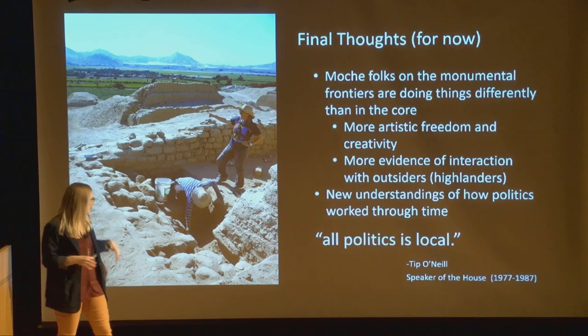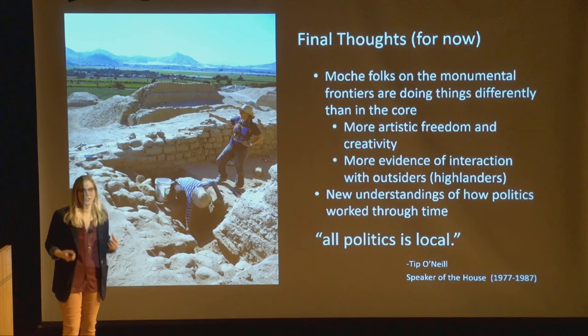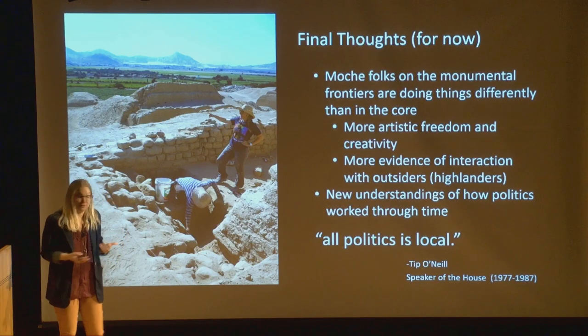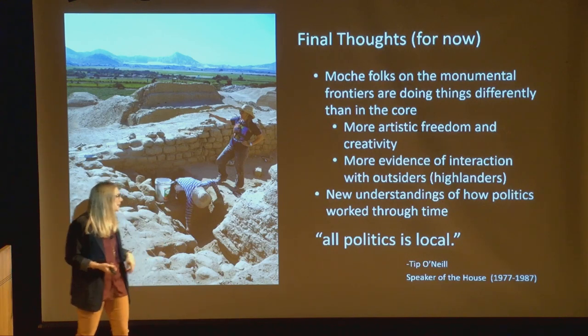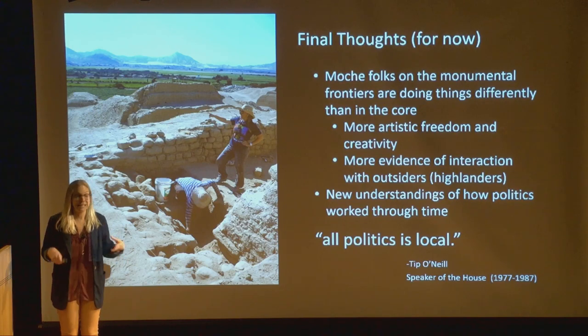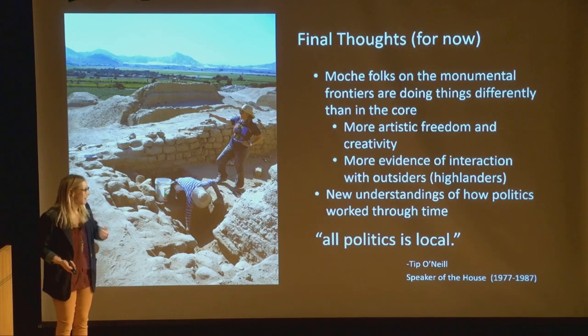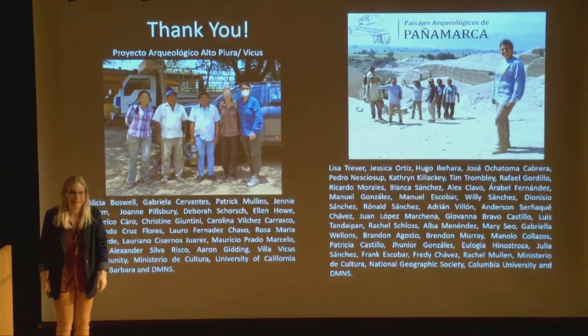And so it always makes me go back to this Tip O'Neill quote, you know, all politics is local. And that's true today as well as in the past. And I think this is where things are going, and I'm really excited to see how we can move forward with this, because it's a cool place to be, so to speak.